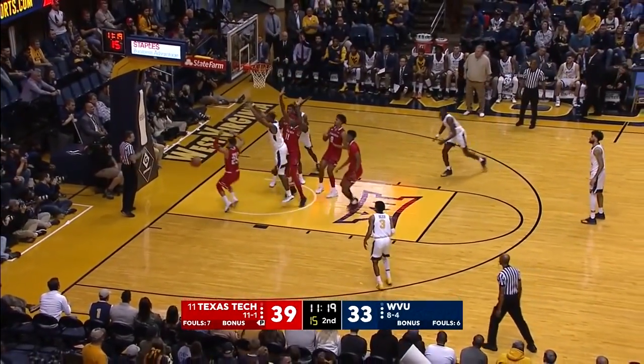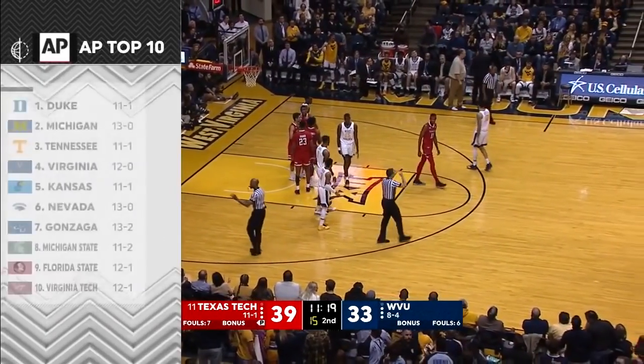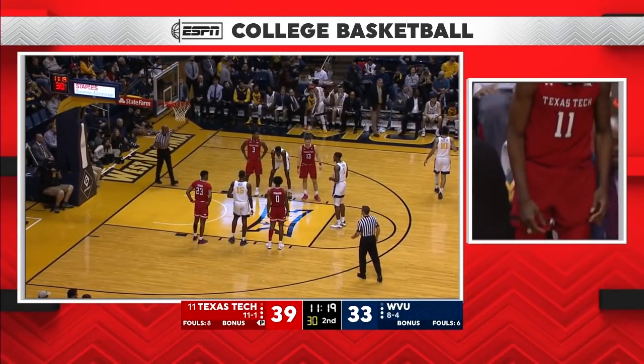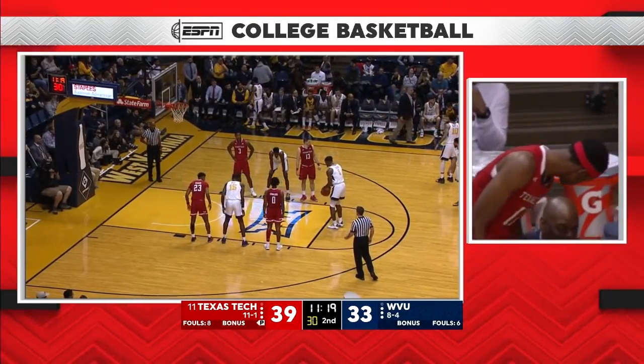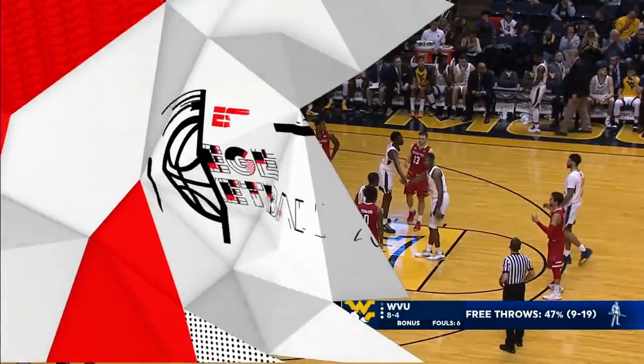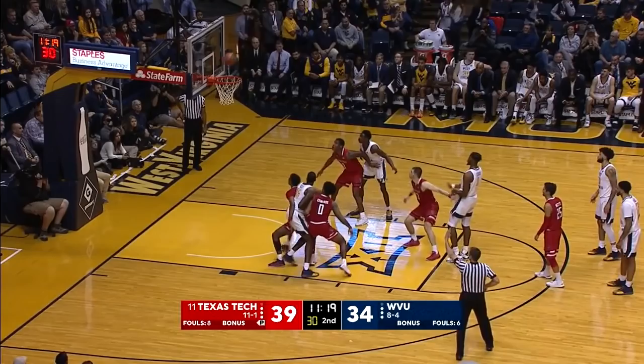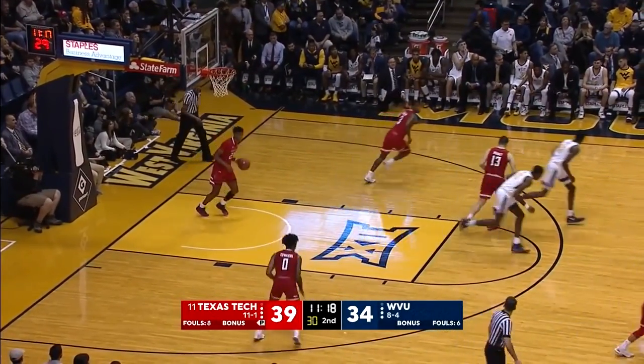Feed inside. Shot is strong for Harris, and it's tipped out of bounds. That's an Achilles heel for West Virginia in the game, 9 of 19 at the foul line. With it and gets into the body of Culver right in front of Doug Sermons. Culver gets 1 of 2.